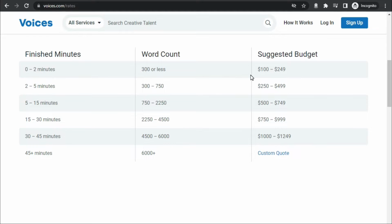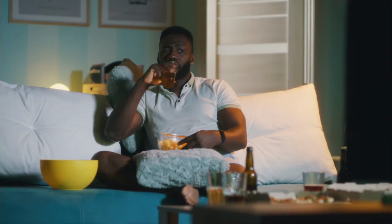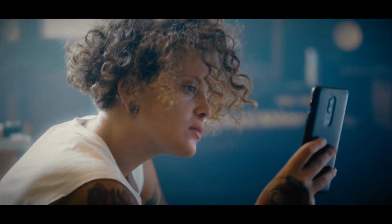But before I show you the steps, I'd like you to look at this. This is your potential earnings on this website, and I'm excited to share it because it will pay you decent money for reading scripts. As we can see, you can earn up to $250 for just 0 to 2 minutes of work. And you can even earn over $1,500 for just 45 to 50 minutes of work. So stay tuned and watch until the end, because I'll show you exactly how it works. Make sure not to skip any part of this video so you don't miss out on important details.